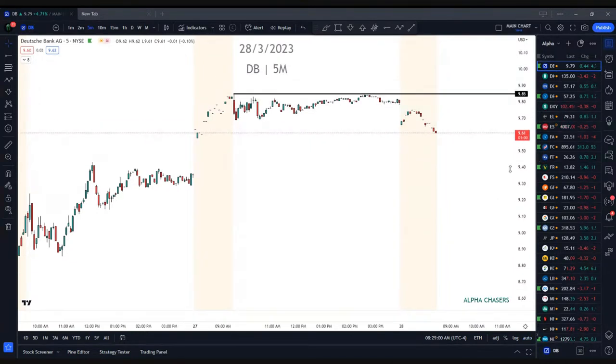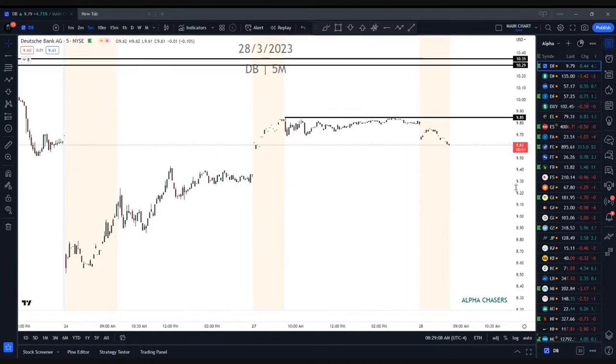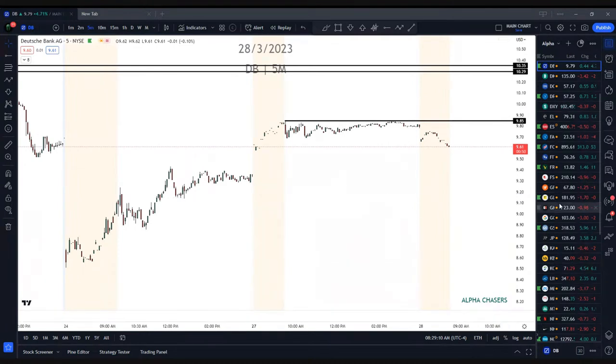I am short Deutsche Bank, so I don't want to say that I don't have a horse in this race. I have a horse in this race. I think Deutsche Bank's next. I don't think that they're a zero, but I think that they're going to have problems. And to think that they're not going to have problems is silly at this point.